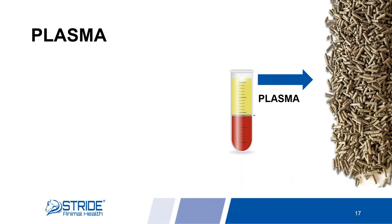All right, so when you think about plasma, most people think of plasma when it comes to foal health, okay? So let's say you have a baby foal. The first goal with any baby foal after it's born is to get it to stand and nurse from its mama. The reason that we do that is because that foal must consume colostrum. Colostrum contains all of the antibodies that foal needs for proper immune health, okay?